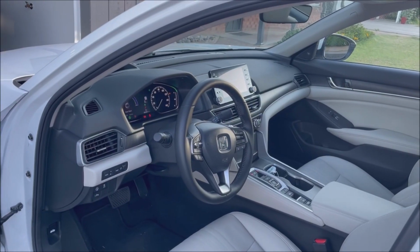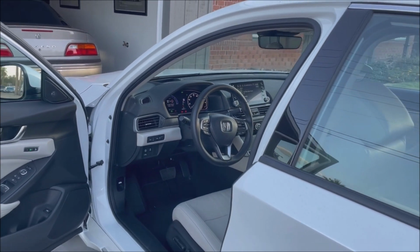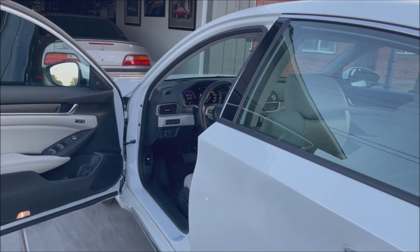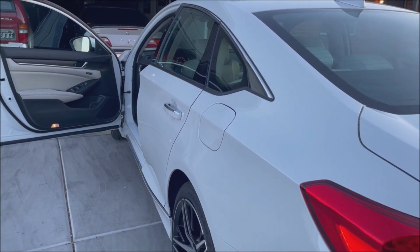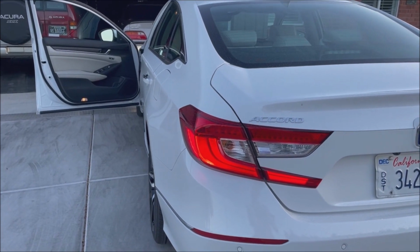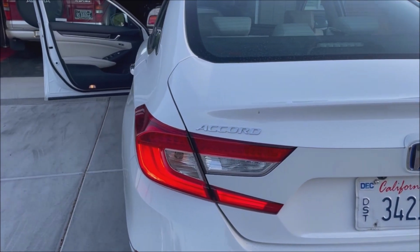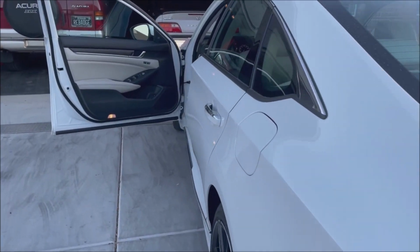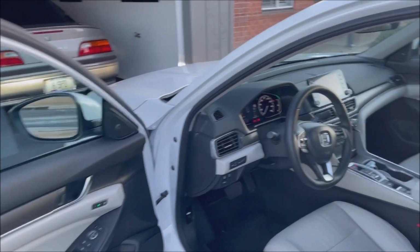Let's wrap up the week with the 2021 Honda Accord Hybrid Touring. Now, I will say that at the beginning of this review, I honestly had very low expectations for this car. I have always had a weird distaste for hybrids. I don't know if it was that and the fact that it's quote unquote just an Accord, but I felt like it would be a little bit of a disappointment, and it very much wasn't.